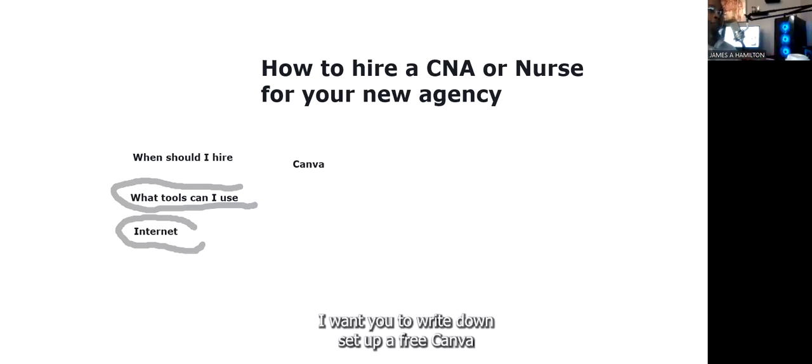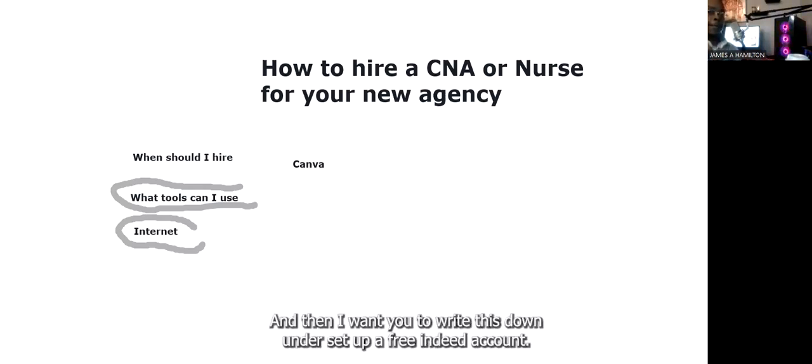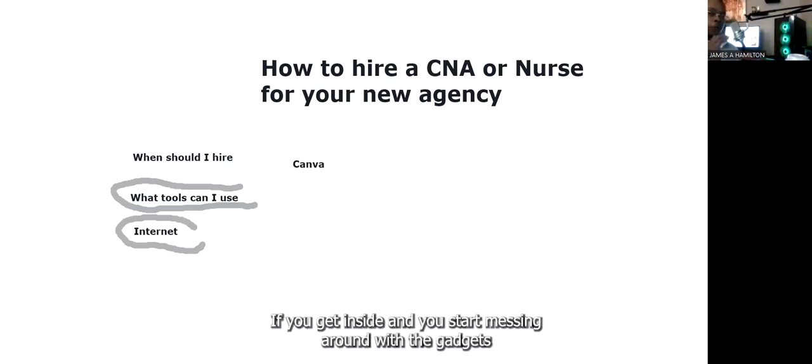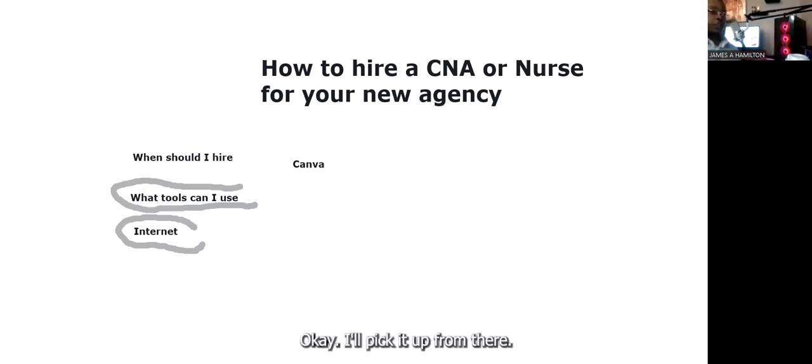So now this is the thing about Indeed. If you get inside of Indeed, you start messing around with the gadgets and you get to a spot where you don't understand something, stop. I'll pick it up from there. Don't make any mistakes there. It's really just to get a feel for it, to go in there yourself, do it yourself, so that you can actually get the experience of doing it and feeling it. Then you'll be ready for the next time we have our course. And then I'll ask you exactly what you learned from Indeed. Did you learn anything? Did you do anything?